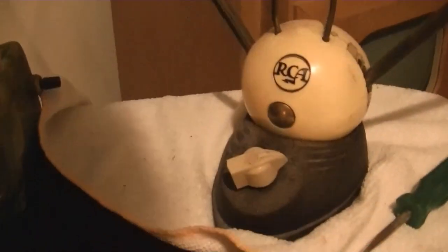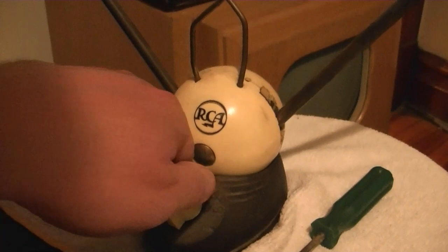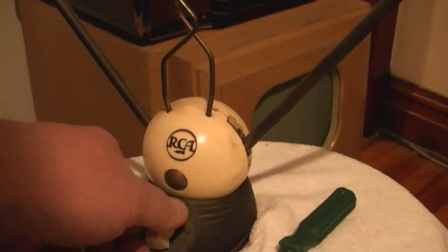What I'm doing now is these antennas have switches on them, which switch internal elements to try to optimize the tuning for various frequencies. This is still a far cry from what you would expect to be acceptable viewing.